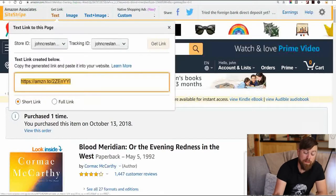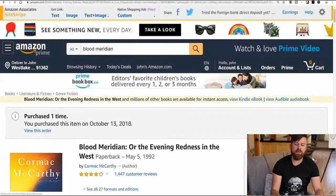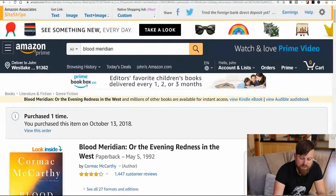And this link is going to populate literally for this book. So we can just copy this, and if we paste it in, it'll go to that same page. Now, what's great about this is it looks like the same page, but if somebody buys this book after using your link, you end up getting 5% of the money. Pretty cool, right? So that's how it works, at about 50 cents.